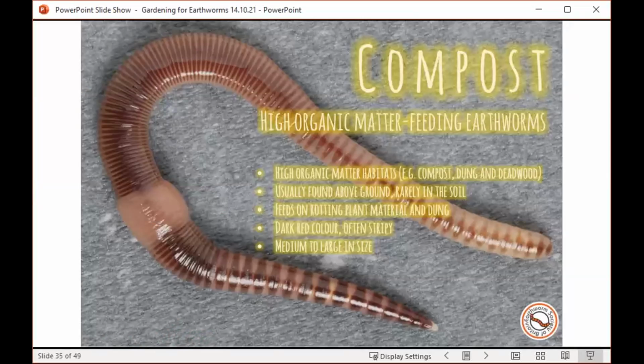Okay, final group is the compost earthworms. And these are really a subset of the epigeics. They do look a little bit different, and they inhabit a slightly different microhabitat. So we will separate them out. These are high organic matter habitat specialists. So they really like compost, dung, and deadwood. But we're talking about really rotten deadwood here.